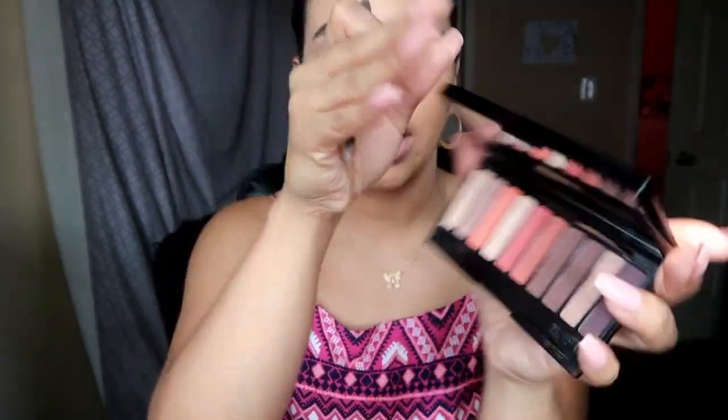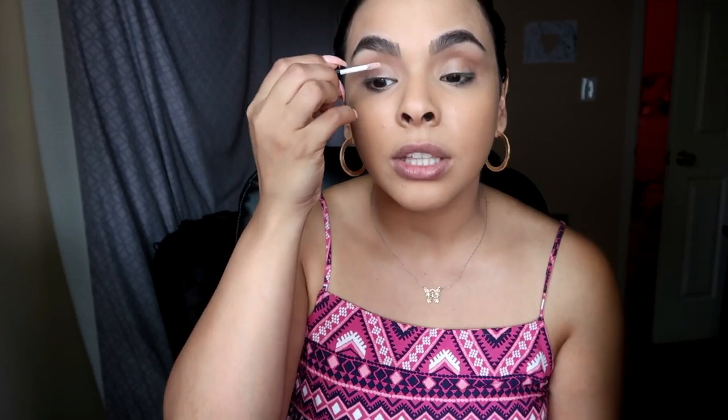Very pretty colors, so I'm super excited to try this out with you guys today. So let's go ahead and prime the eyelids with the Makeup Revolution eye primer. It did come with the palette, which I think is so awesome. I never tried their eye primers, so let's see how good this is.